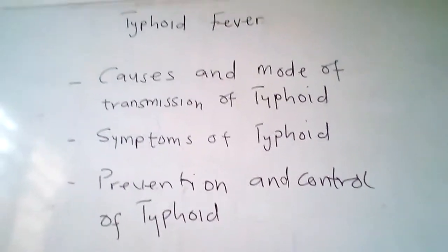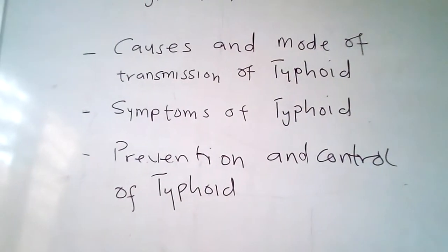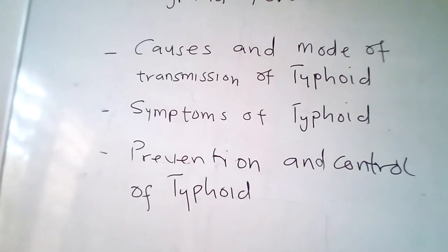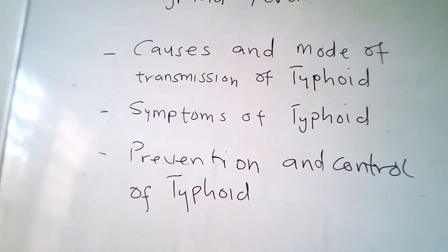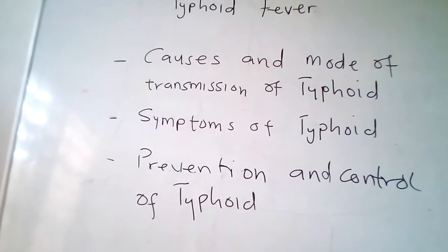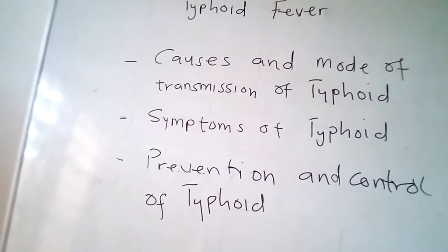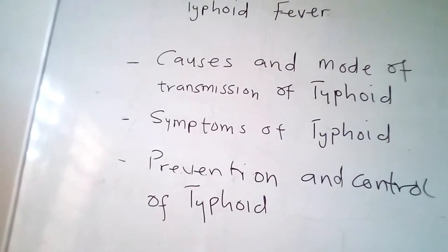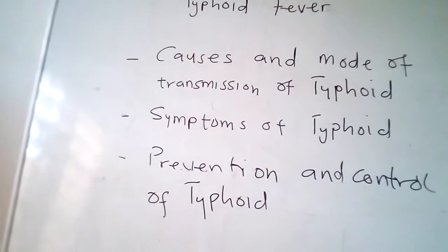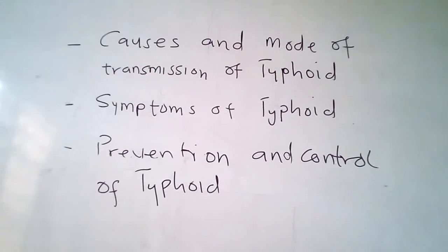Number 2, the symptoms of typhoid fever. 1 is diarrhea. 2 is feverishness. 3, general body weakness. 4, abdominal pains. 5, blood in stool, that is feces. So these are the symptoms of typhoid fever. So let's go to prevention and control of typhoid fever.